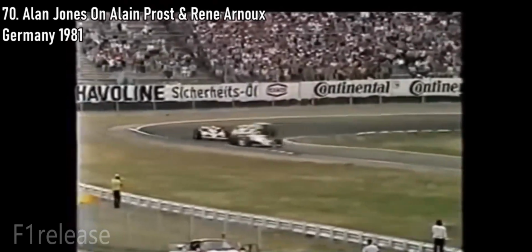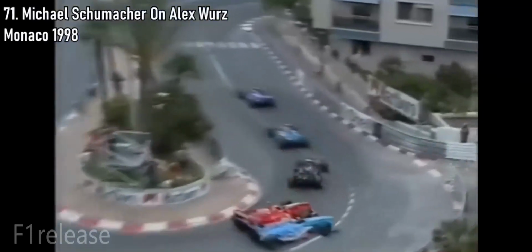Alan Jones takes the lead on the right part of the circuit. He's now glorious. Oh, yes, he's going to go to the inside of him. Let him through, Alexander. Don't get silly. Oh. Don't be silly. What fantastic! What guts! What determination! But Schumacher goes again, and this time Woods has to give.